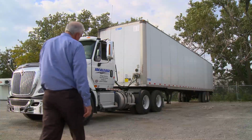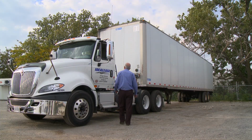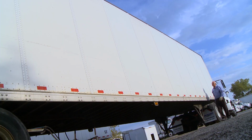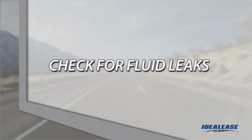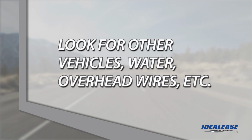Our inspection starts as we walk towards the vehicle. Observe how the unit is sitting. Is it level? This can be an indication of a broken spring or a flat tire. Examine the exterior. Look for body damage near the top of the unit. This could indicate that the vehicle has collided with an overpass or low-hanging trees. Look for fluid leaks under the unit that can only be seen from a distance. Always pay attention to where the unit is parked and the surroundings: other vehicles, water, overhead wires, and the like.